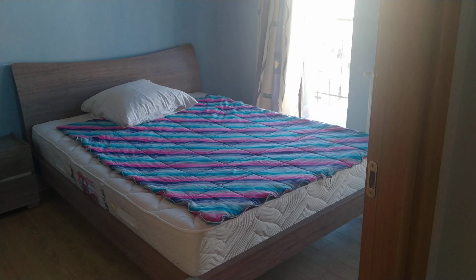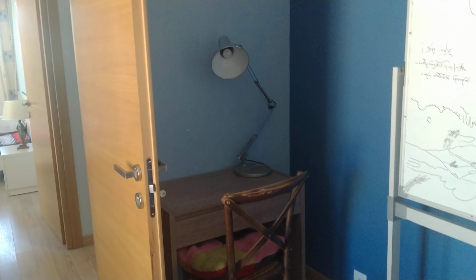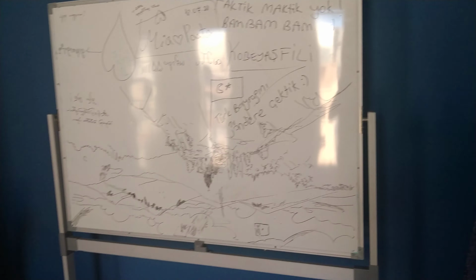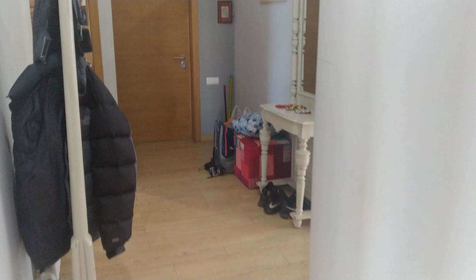Okay, so here's the third bedroom. Again, that's the balcony I was just on. Has lots of storage. Another desk if you wanted to work. This is the first time I've seen this in an Airbnb, a whiteboard. Oh yeah, and again it has its own, oh you can't, oh that lighting's bad. There you go, has its own aircon unit. Each of the bedrooms does. Plus the living room, dining room.